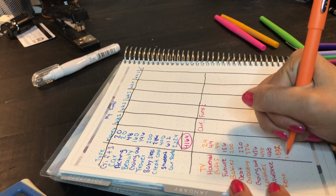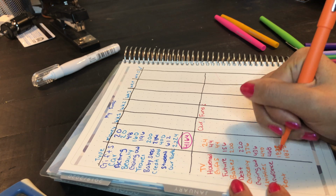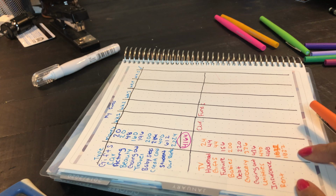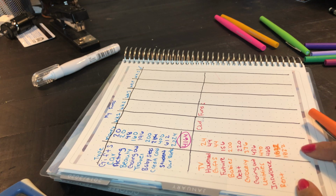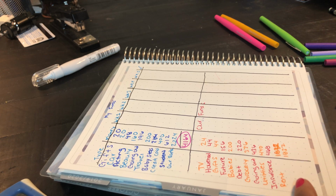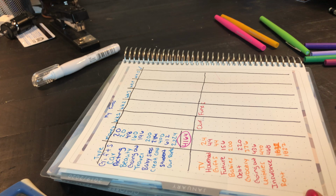I'll just rewrite it, $1832. That's what we're putting in for that account. So that's why we're putting in a little bit more than what our rent is. So by the time the SCEP fee comes around, we'll be able to take that out of that account. All right, and so let's do a total here.